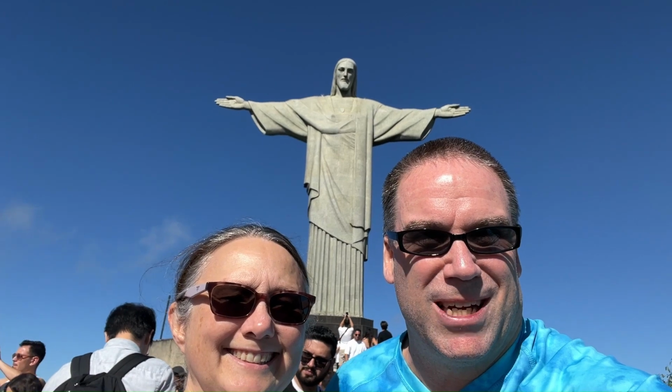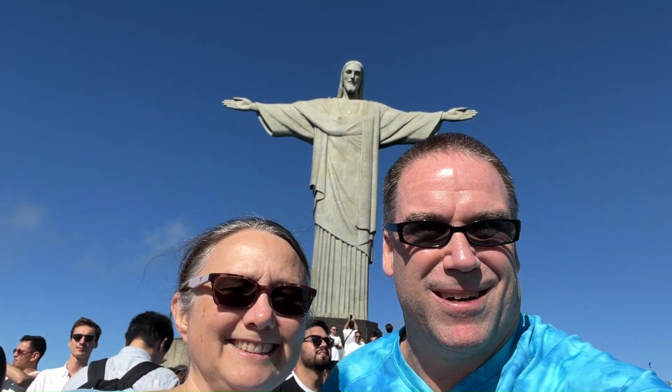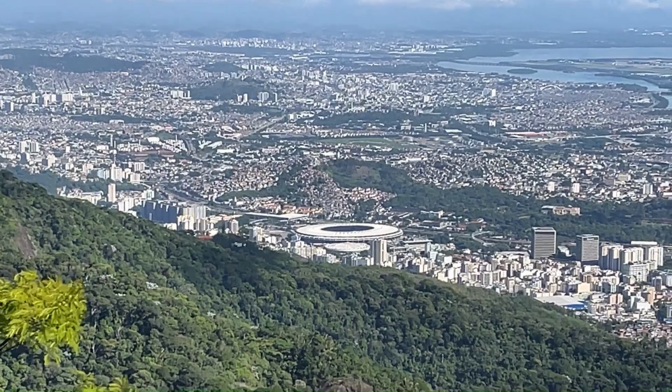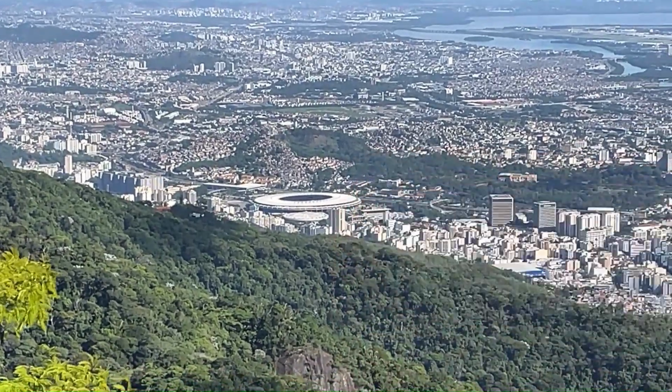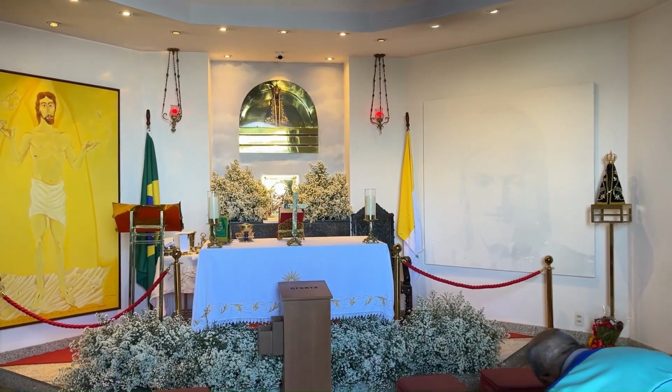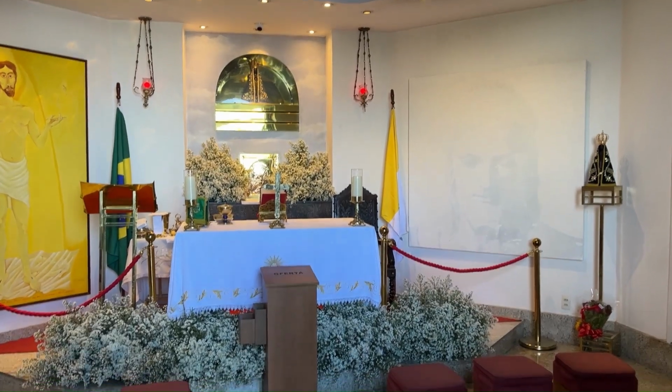All right, one more shot of Christ the Redeemer. Gorgeous out here. Sunny, sunny, sunny. There's the popular Maracana Stadium. We're going to see a soccer match there tomorrow night. Underside of the Redeemer statue. This is the base.